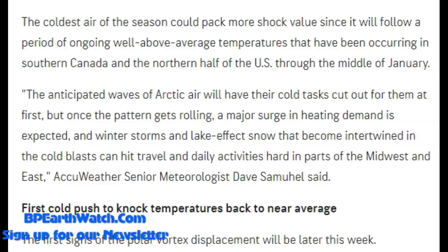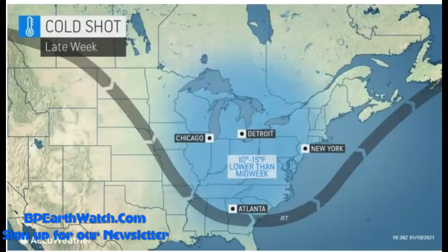The first signs of this polar vortex displacement will be later in the week. And this is what they're talking about, this blue area. And it's going to come all the way down into Mississippi, Alabama, Georgia. You're going to feel it in Florida. They're talking about you may even have some freezing of the citrus crops in that area, 10 to 15 degrees lower.